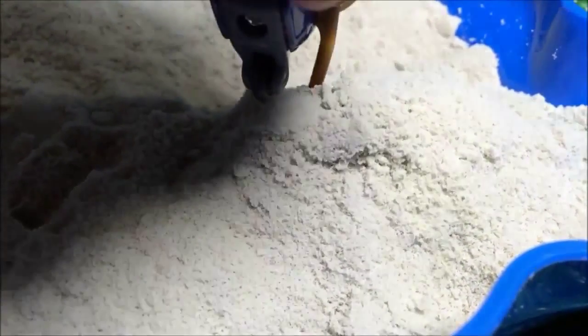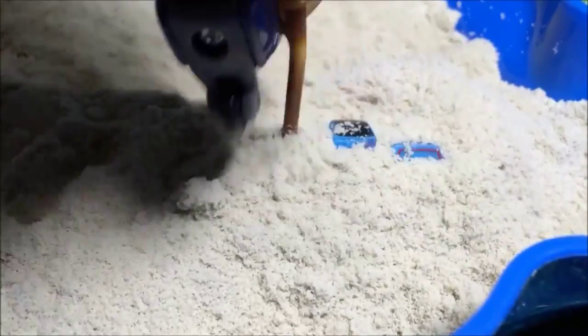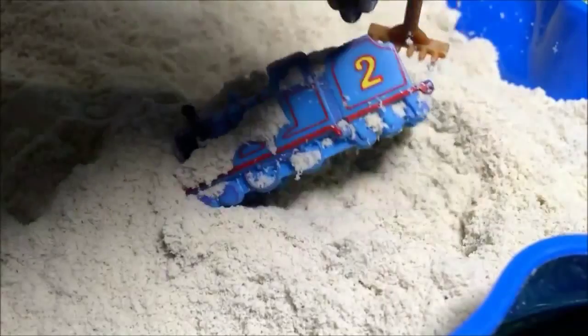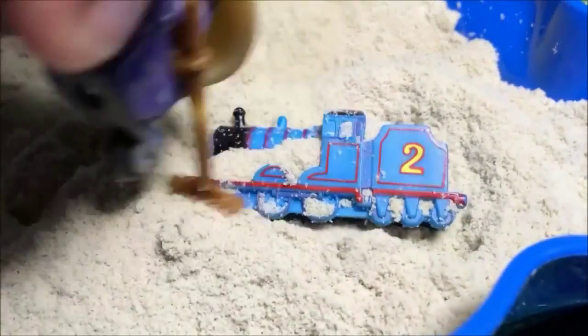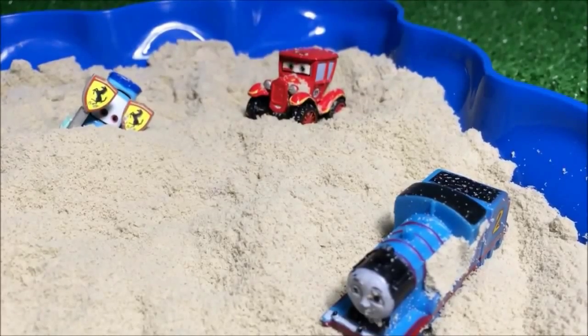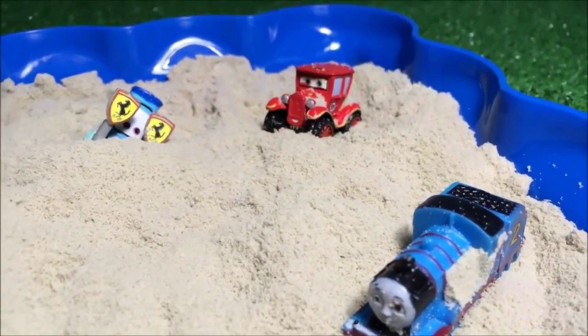Okay, looks like the sand is moving here. Alright, let's go ahead and see who is hidden here. Wow, that's a blue character, and we can see numbers. So that is Edward of Thomas and Friends. So we got three characters in this zone.